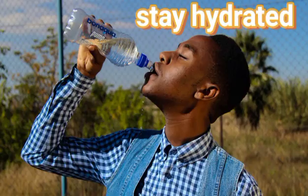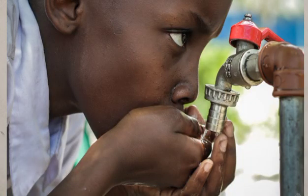Number 1, stay hydrated. The importance of hydration cannot be overemphasized. As the saying goes, water is life. When you stay hydrated, you make it easy for your kidneys to remove waste products from your body in the form of urine. Your urine helps to indicate if you are dehydrated. If you urinate less than 4 times in a day, this may mean that you are not taking enough water. Your urine should be clear and slightly yellow in color. If it is dark yellow, it means you are dehydrated. So, increase your fluid intake.